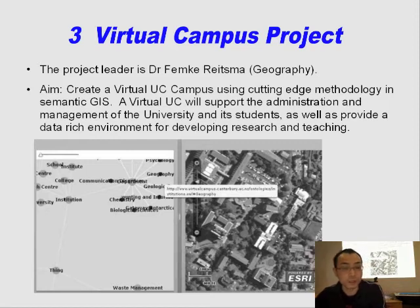So here is the bottom picture. It shows the idea of semantic GIS. There are many attributes connected together, and if people want to find something, they can use a keyword or something, and the connections search for whatever they want. I'm not sure about the whole program and project, because there are many people involved, and Dr. Profile is also working together.